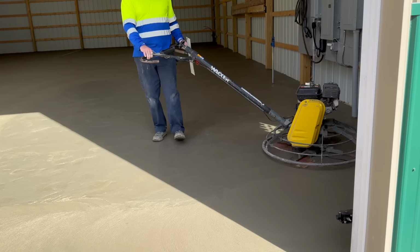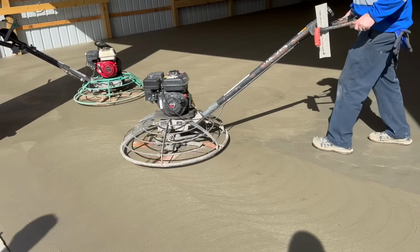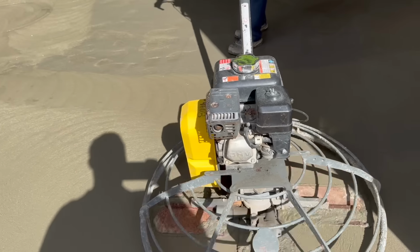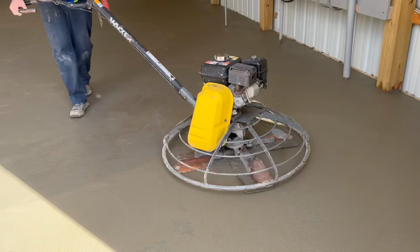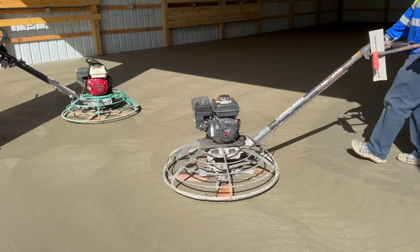Chris's machine there is running and then stalling and then running. I think we need to clean the carb out, from the ethanol fuel that they probably ran in it. That's a Wacker. It's in decent shape. Got a pretty good deal on it. Not a bad machine.